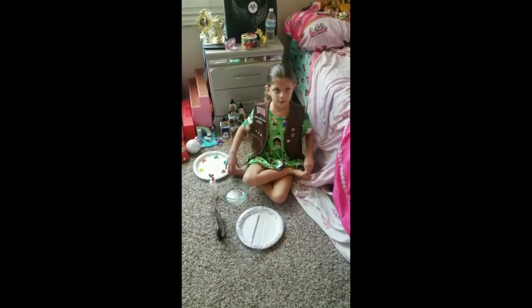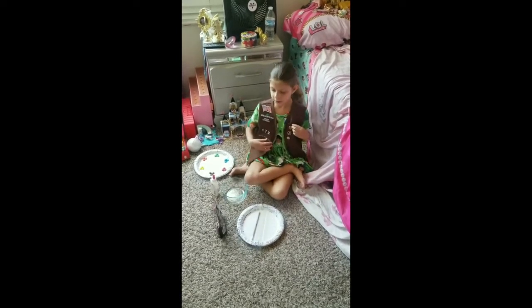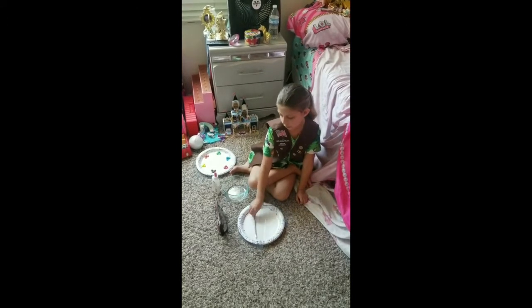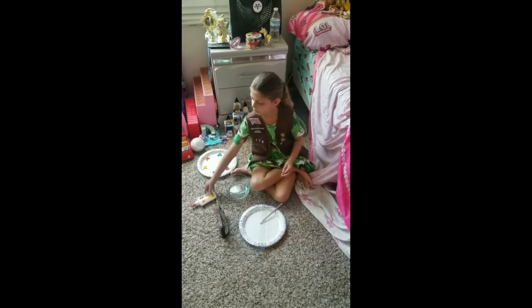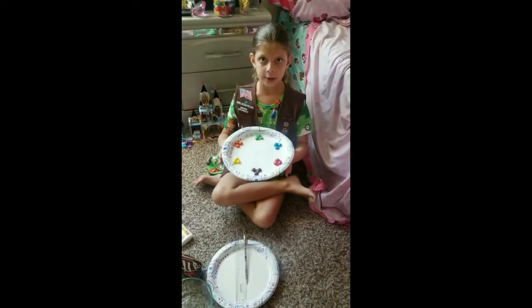For the darker colors, there's red, blue, and brown. So to get started, you will need a ruler, a pencil, a paper plate, a round ball, glue, and M&Ms. This is what it should look like when it's all set up.